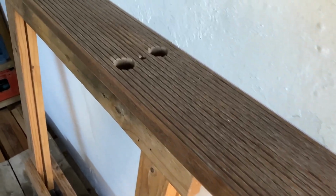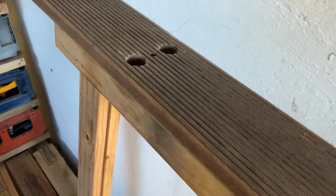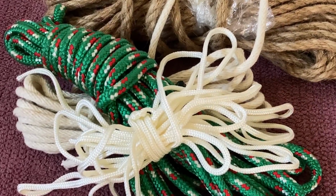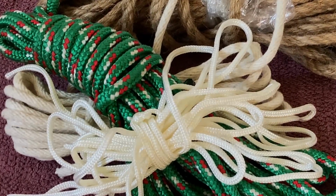But what I'm trying to avoid is drilling more holes or cutting the wood. But I can see it might become necessary. Either way, it's something to ponder. I'm going to have to investigate rope. That's where we'll leave it for now. It doesn't help to rush these things. I want it to be spectacular.